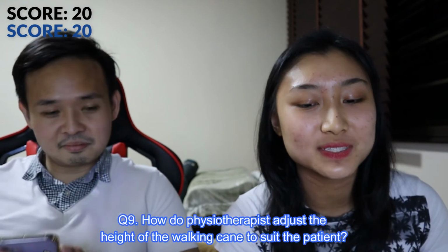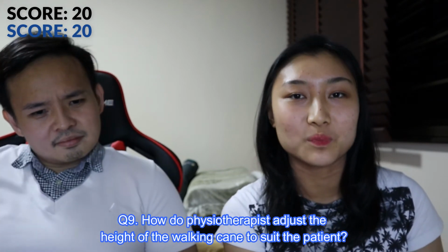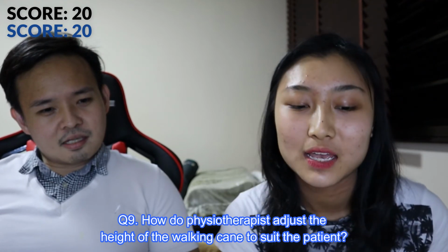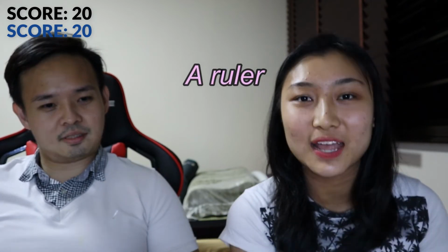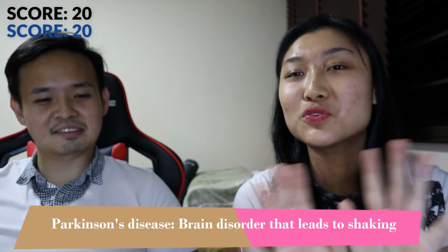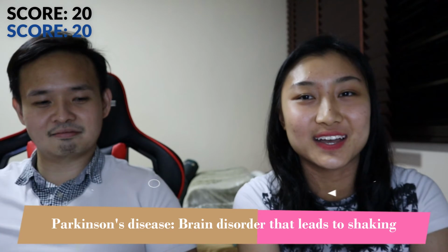A PT prescribes a walking cane to a patient with mild Parkinson's disease. So how does she measure the height of the walking cane so that it suits the patient's height? How would she measure the height? Use a ruler lah. Let's just say she got no other instruments. Measure it against her hips. I have no idea. Mild Parkinson means the hand shake lah. Yes. Okay. No, but that is nothing to do with the disease. Oh. All they measure is the same.